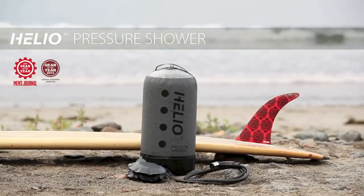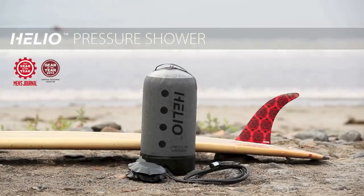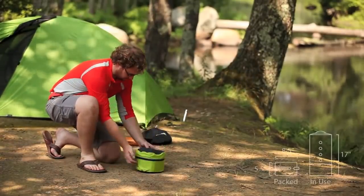Nemo's award-winning HELIO pressure shower has revolutionized portable camping showers with uses far beyond the campsite. Everything you need comes contained in a small, breathable stuff sack, attached and ready to use.